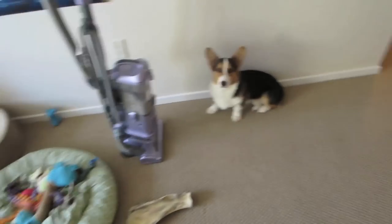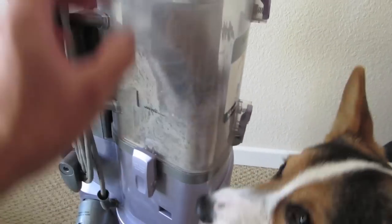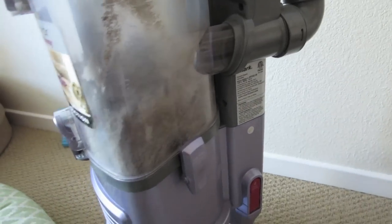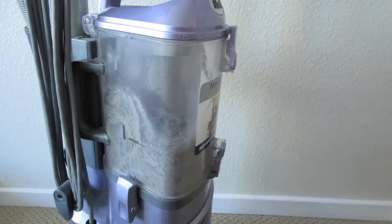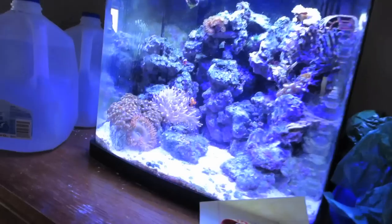I just vacuumed the carpet really fast and I had emptied the vacuum thing. And look how much is in one vacuum round. This is all corgi hair here. My gosh, Gatsby, you do shed a lot. I vacuum about twice a week now. You are crazy, sir.